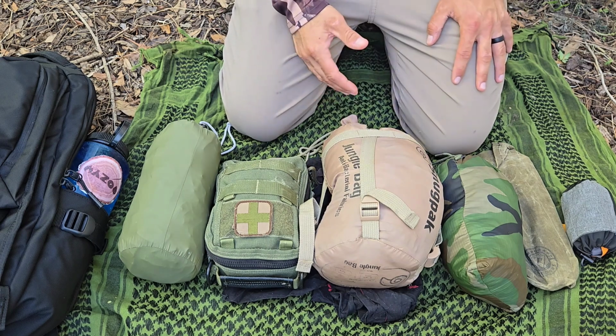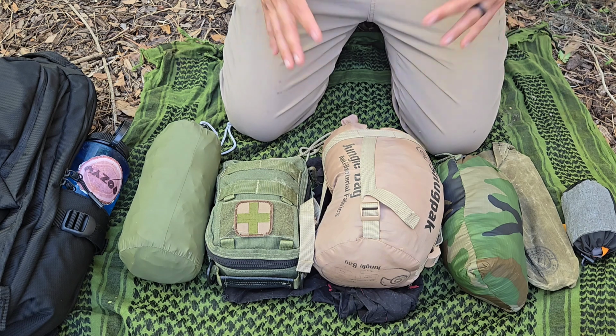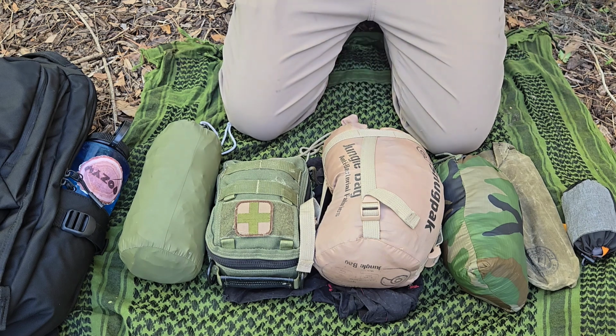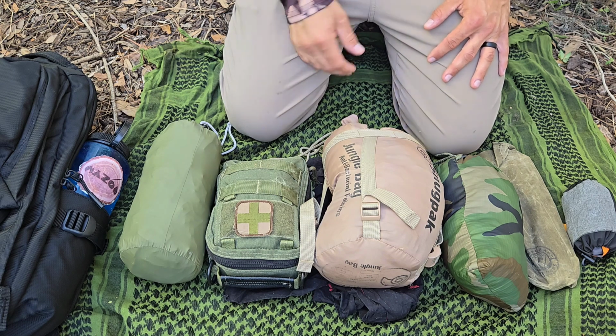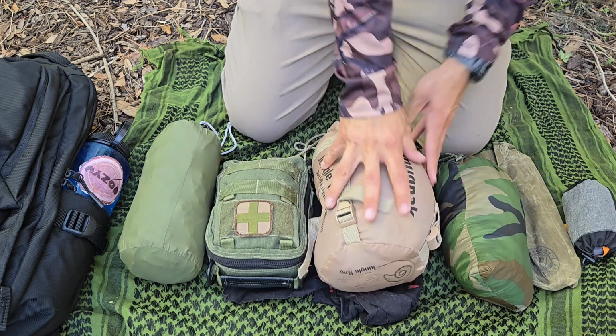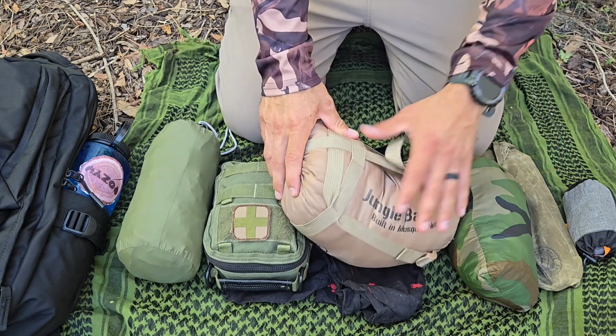It doesn't get very cold here. It's usually very hot all year long. We do get some cold weather, but generally speaking it's not super cold, so having a big heavy duty Arctic style sleeping bag is just not necessary. That's why I have my jungle bag by Snugpak. So we'll start out with the jungle bag from Snugpak.